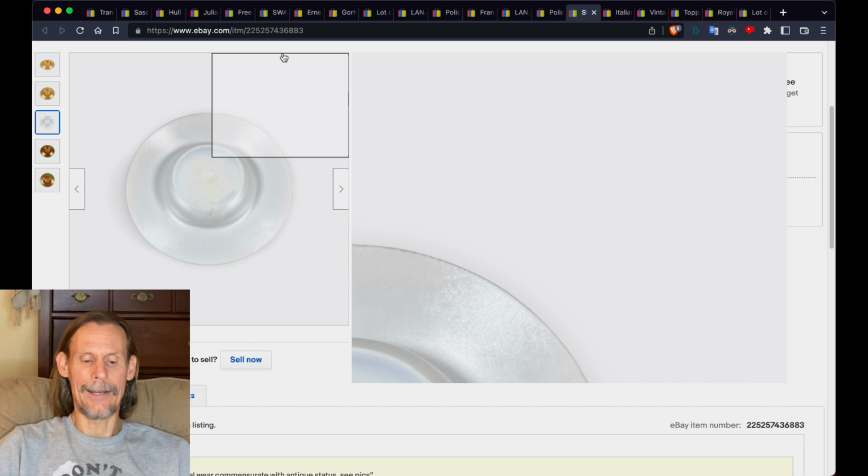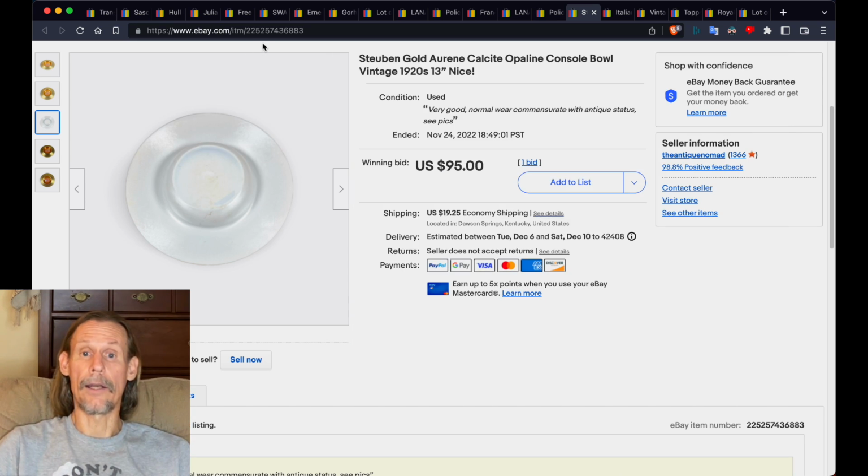So the person who got it was very happy because they got it for the starting bid of $95, which really surprised me. I honestly thought it would go for more. But you know what? I don't begrudge them because they had enough sense to buy a really beautiful piece at a good price. And that's how I felt when I bought it, so we both got to have that feeling. All right, let's see what's next.